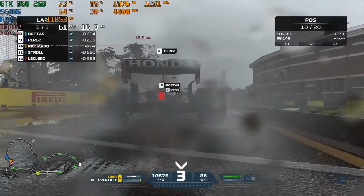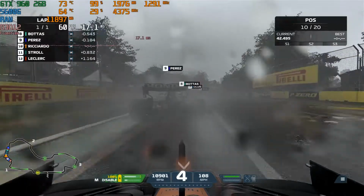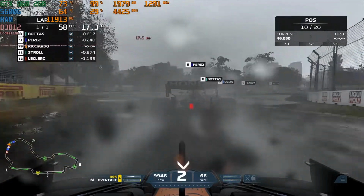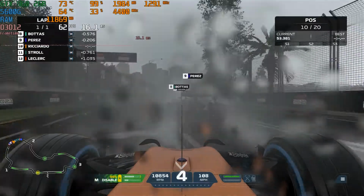This is not bad performance at all. I did estimate it to be a bit harder to run than 2020, and it's slightly harder to run, but not that much harder to run. I don't think a lot has actually changed under the hood for 21, so yeah, I do recommend these settings while playing the game as well.